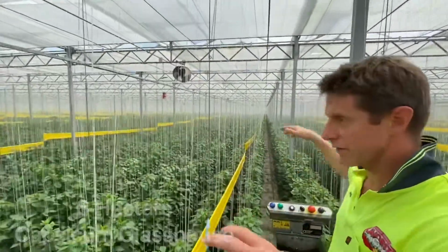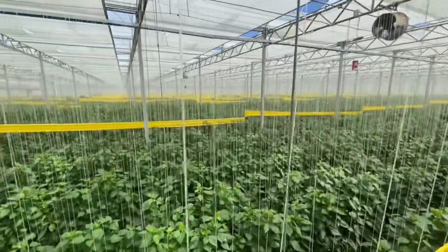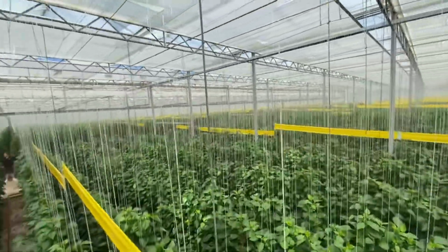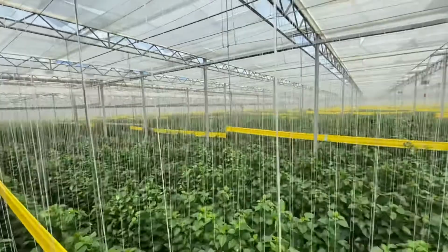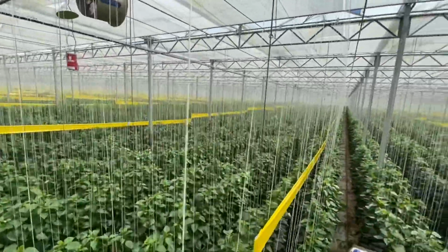We're actually up on the scissor lift in the top of the canopy. This is an overhead view of the capsicum crop. So you can see how big the glasshouse is here. Yellow sticky traps for catching insects, and these plants are going to grow all the way up to the wire. So they've got another 2-3 metres to go in the next 6 months.